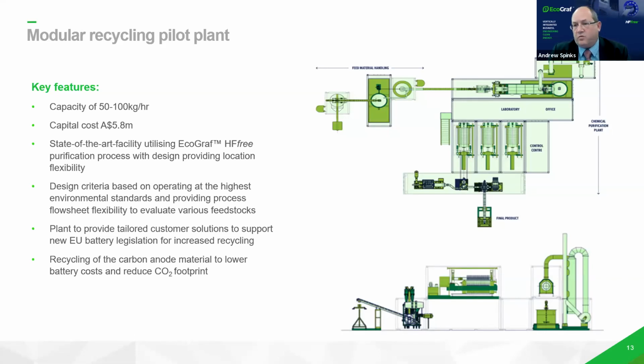We're expecting and hoping it to be located in Western Australia within our facility here, but we're also open to working with potential customers, and we're in discussion, as I mentioned, with a number of parties. Depending on how that discussion goes, it'll determine where the plant will be located. But we've designed the plant to be modular and containerized, and provide a clear solution for customers in the market.